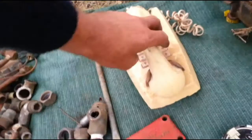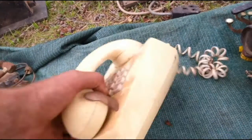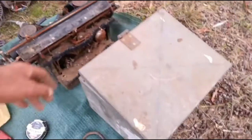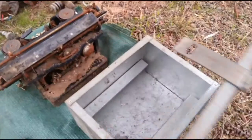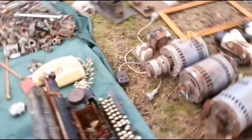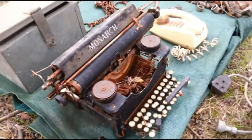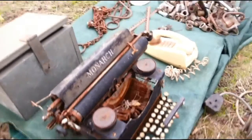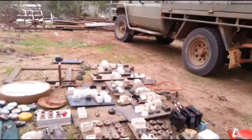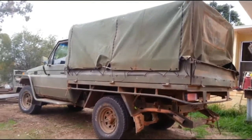Nice old telephone there, but it's a bit damaged on the back, so I probably won't sell that. I'll probably just throw it away. And obviously this box here was full of the brass and copper, and I'll use it as a toolbox or something, or sell it. And also a beautiful old Monarch typewriter. So yeah, anyway, guys, I've been finding quite a lot of good stuff lately. I've got my tarp on the back of the ute.